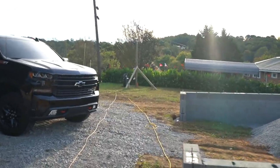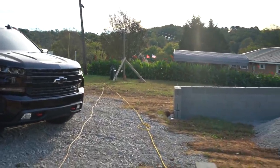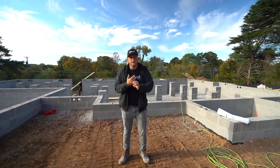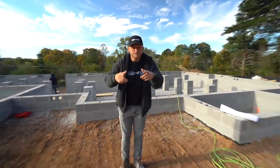And you saw it in the last video. So we got our temp pole set. EPB came out. They hooked it up. They usually do that the day after here in Chattanooga. I don't know where you're from if you're watching, but that's how it works here. Once the inspector comes out, make sure it's okay, he puts a sticker on it, then bam, you have electricity the next day.